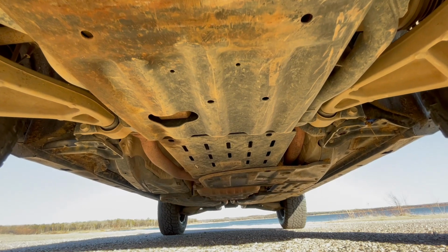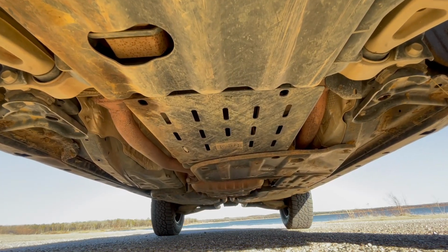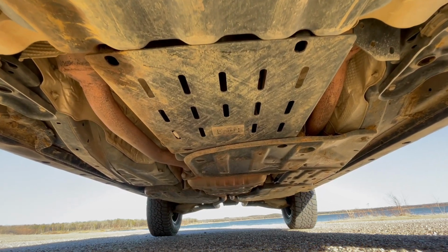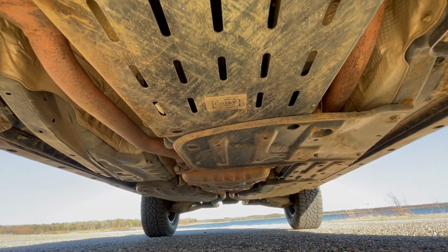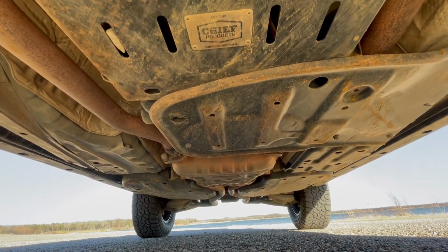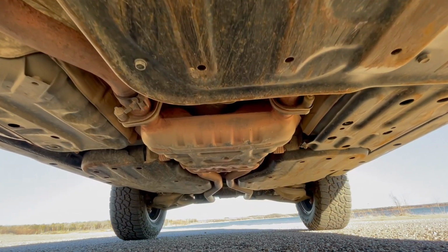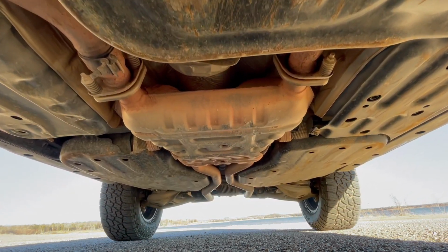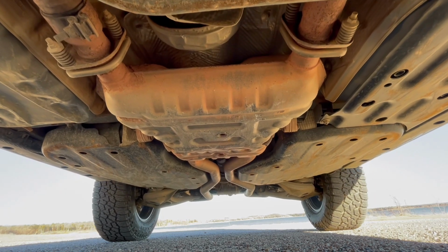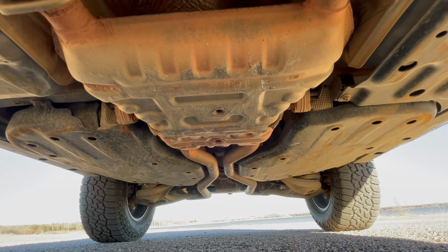If you have the Trailhawk version, then you have stock skid plates that come with the Jeep, and the one that just passed over is over the front axle. Right here is the transmission plate from Chief Products. Just behind that is the transfer case plate. That's a Mopar plate. And then in the back, you've got the two skid plates that cover your gas tank and your fuel area.